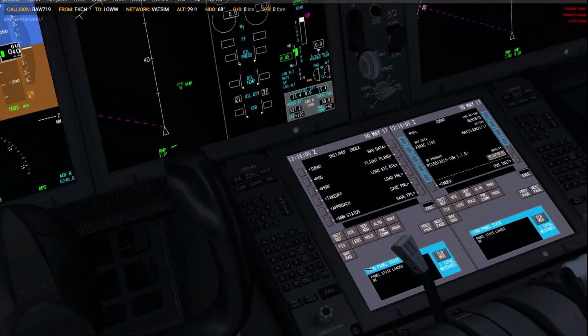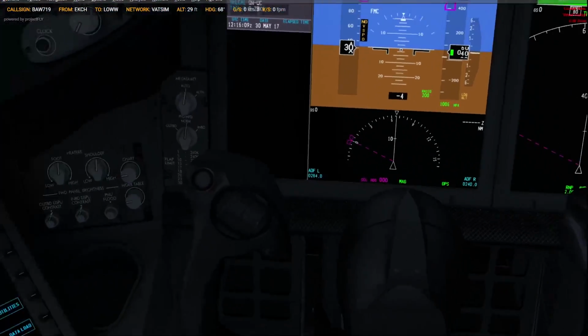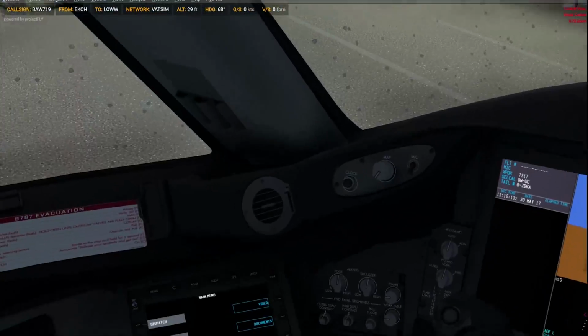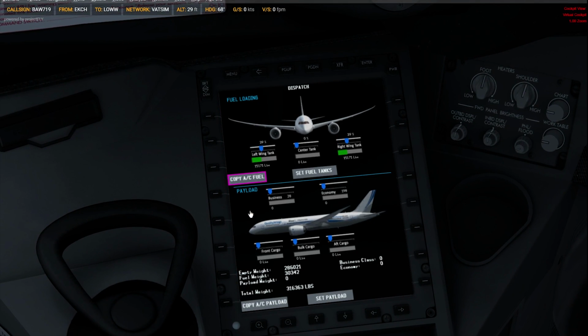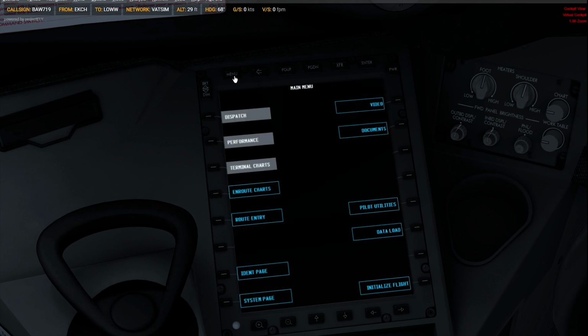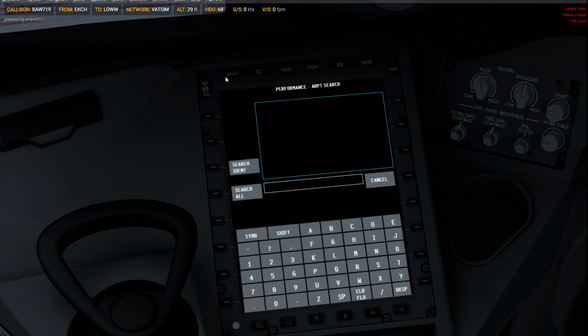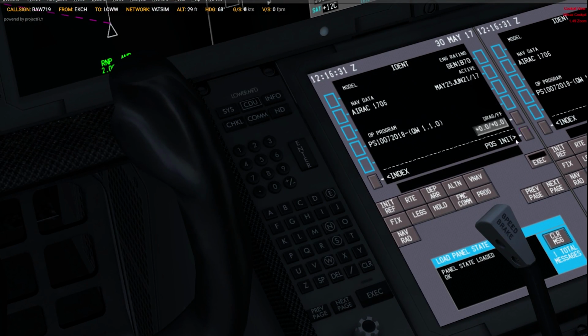Okay, we've got our clearance now. And let's quickly do Copenhagen Tower, let's do 2 left. Winds 240 degrees at 4 knots, runway 22 left. Sometimes I have to zoom out to get that working. Runway 1006. Come on, lower, lower, lower. Right, here we go. Speedy little FMC stuff.